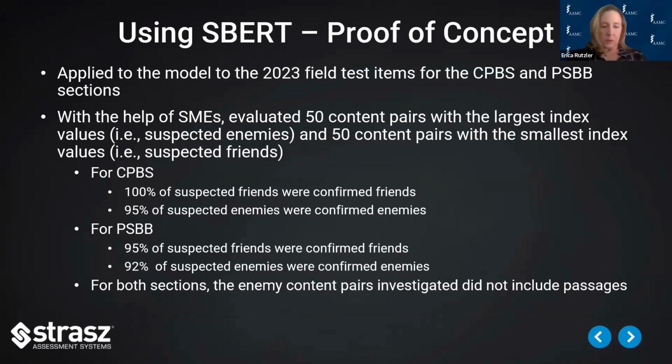So once we did the research outside of the item bank, Strasz built a new feature for us, and we applied that model to the 2023 field test items for two sections, CPBS and PSPB. With the help of SMEs, we evaluated 50 content pairs with the largest index values, meaning we thought they'd be enemies, and 50 content pairs with the smallest index values, meaning they'd be suspected friends.